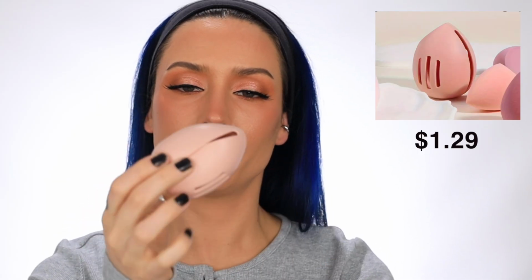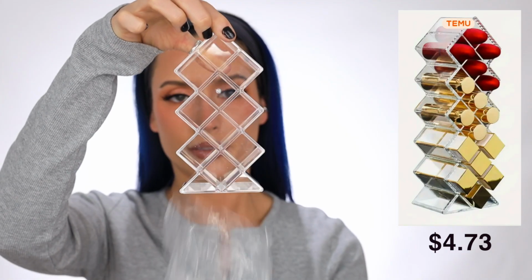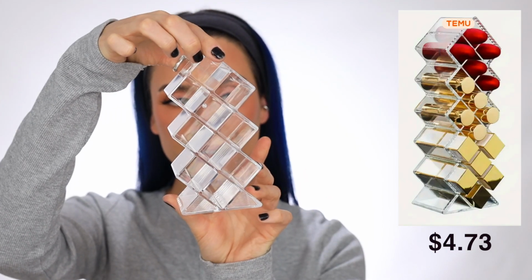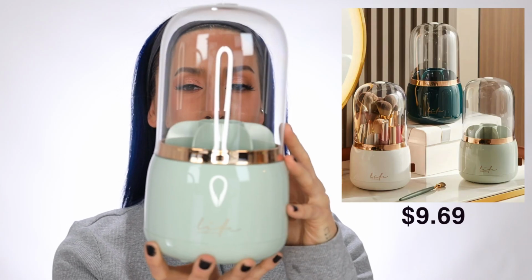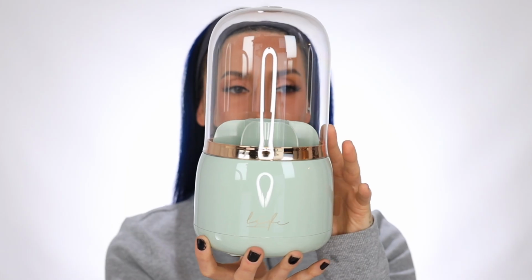This is a silicone makeup sponge holder. So you just put your makeup sponge right in there. I thought this was such a clever idea. And it has the vent so it lets it air out, doesn't get moldy. A lipstick holder. I visualized putting lip glosses in here. This is another product that reminded me of the Jetsons. I thought this was so cool.